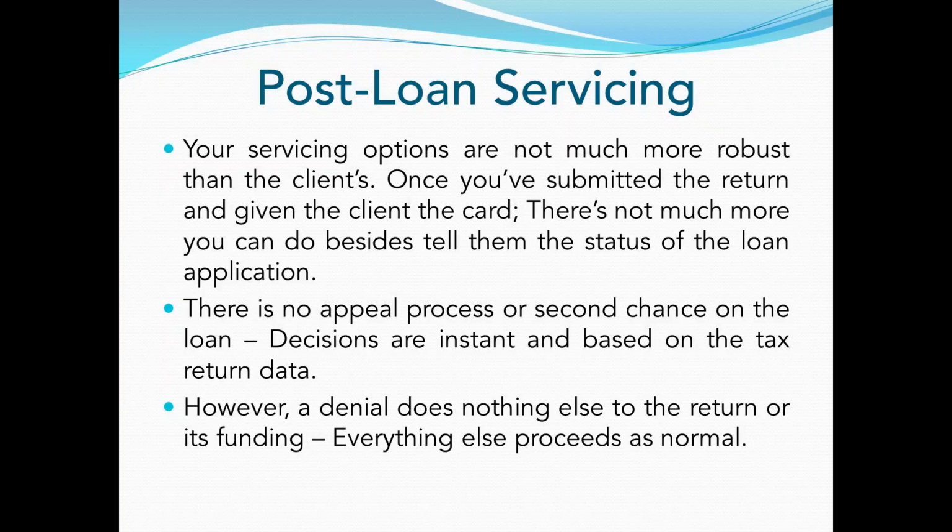A denial does nothing else to the return or the funding. Everything else proceeds as normal. If they get denied, it's like it never happened. If they're going to use the card for their refund, then it'll get the full balance of whatever they're supposed to get, just like normal, when the IRS funds it. If it's a check, you'll print it, and so on. It'll do nothing. It's just like it never happened.